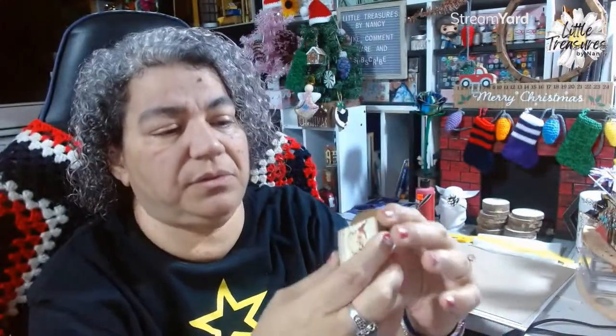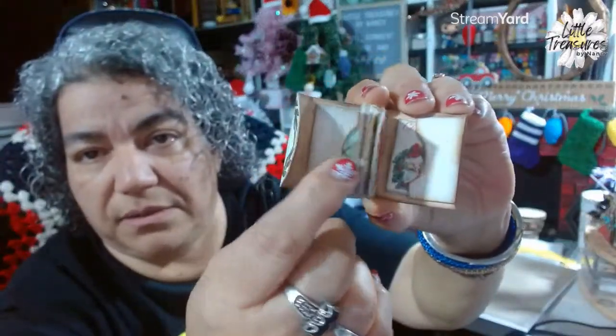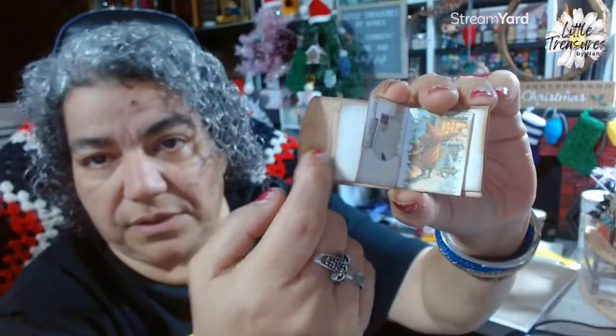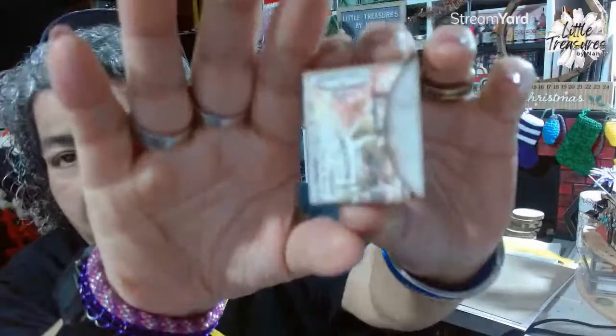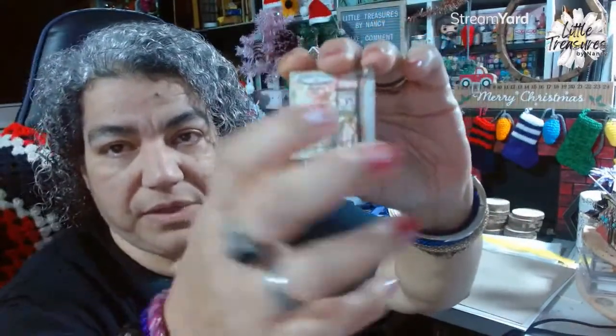Not sure what I'm gonna do with these. Someone suggested selling these, but I'm not sure. But this one has little side pockets, and then these guys have little pockets as well. See right here to hold little letters, and then another side pocket here to hold envelopes and stuff. When I bought the Christmas one, I bought the Victorian one as well, so I started doing those as well. So this is just the shell. I haven't done the insides yet.